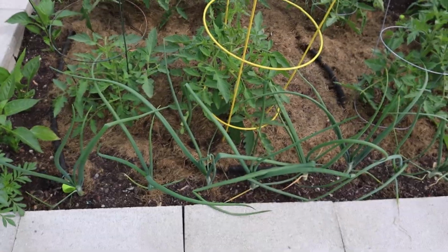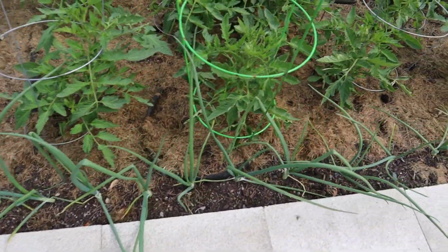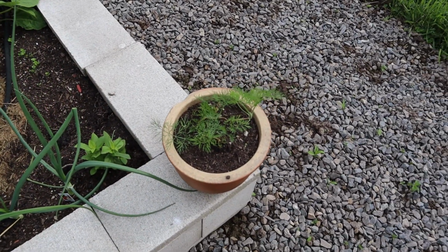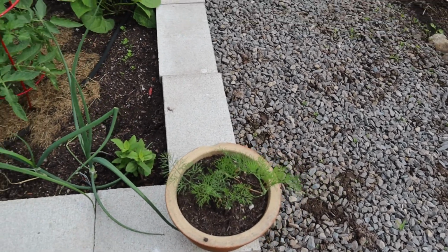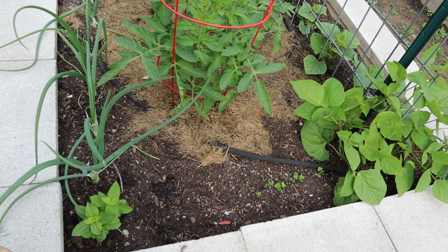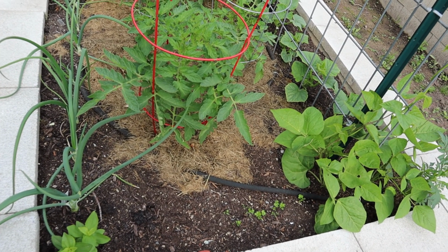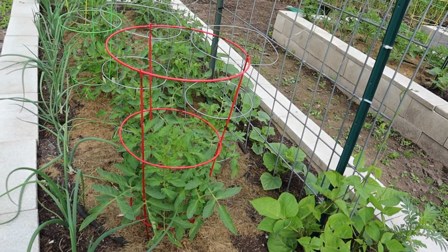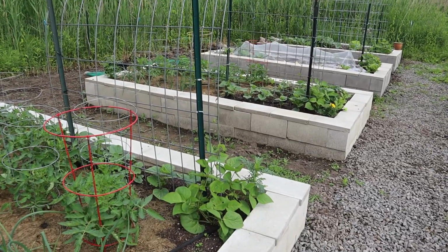Along the edge of this as well, I have more Walla Walla onions. And you can see they're doing great. Now at the front here I have a pot with some dill, and again it's off the ground because of the rabbits. Damn rabbits. And right at the front of this bed you can see the starting of some parsley. So that will grow big and give me plenty of time to dehydrate it for the winter. So those are the 4 raised beds in what we call the new garden.